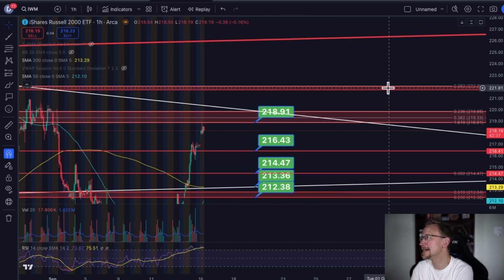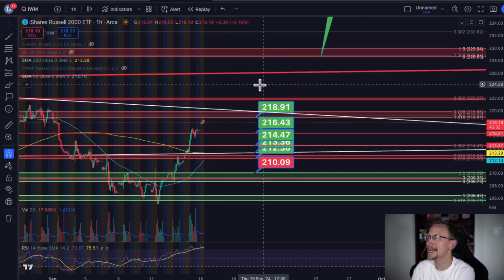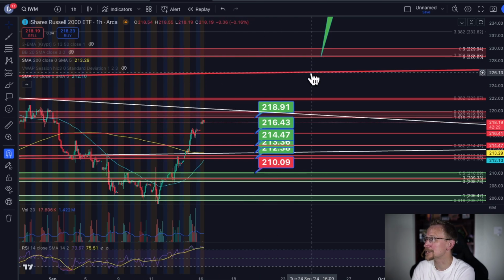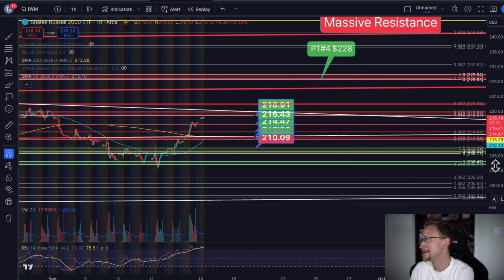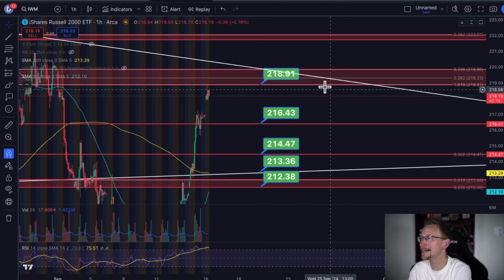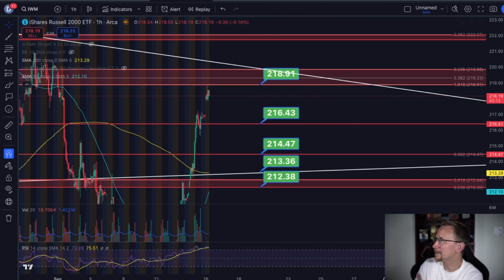We have resistance to the upside around 222, and then up above that, this thick, slightly diagonal line that you see on here. This is really a point where you start to see selling pressure come in on IWM. If we are able to break up above that, I do have a price target at about 228, and there's a ton of technicals here. I'm not going to get into all of them for this video. If we do break to the downside, you can see the support prices that are in here as well for your viewing pleasure, my friends.